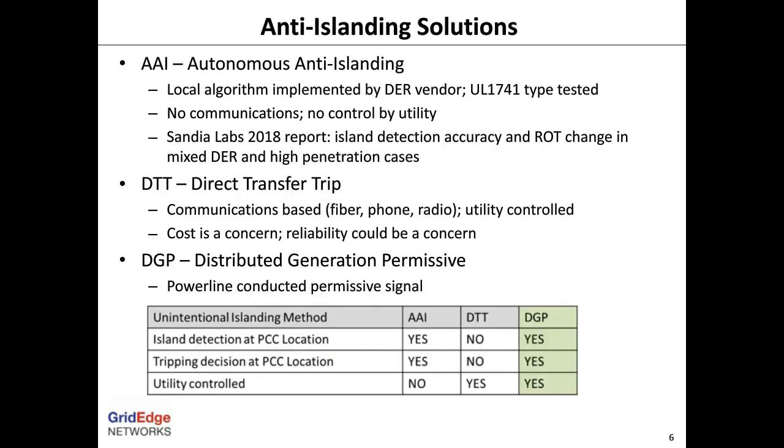The first method, and the most common one, is the autonomous anti-islanding algorithm that comes with every DER. The DER is usually type tested and conforms to the UL 1741 test standard. It does not require any communications and is not controlled by the utility. It is probably sufficient for a single case deployment, but may not be suitable for other cases.